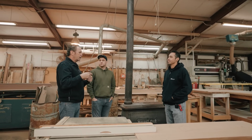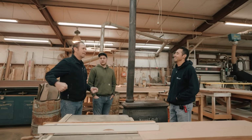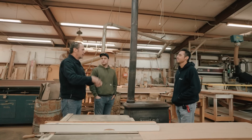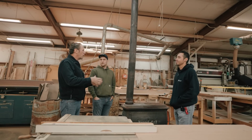And so, say he had a big window job and he had to cut all these things, it would take him, he's just pulling his hair out. And all of a sudden you set it into the production shop and in a tenth of the time, you've roughed out all the boards.